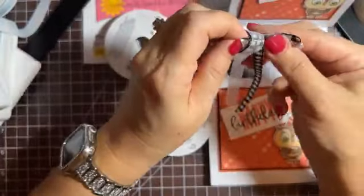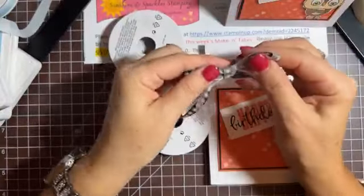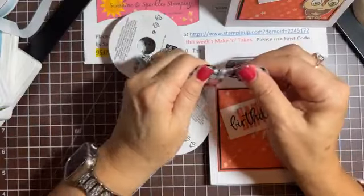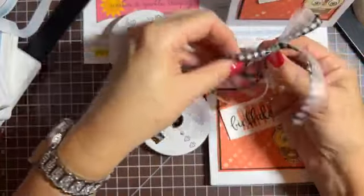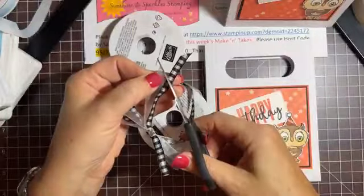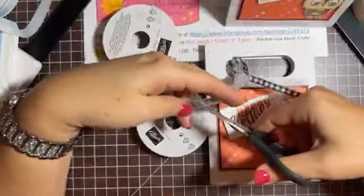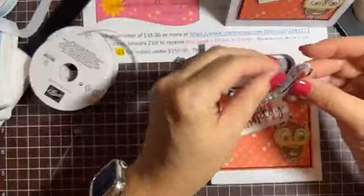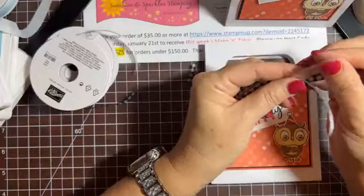Hopefully I left enough room, which I think I have enough room. And we want this to be a little bit big, a little bit of an oversized bow. And then we'll separate it a little bit. That looks good. We'll just trim it up. All right, a glue dot. We'll adhere that. Get this just a little bit more separated so it stays a little bit.